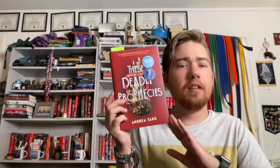For Read a Book Off Your Physical TBR, I did a number generator for this one. I picked a number 1 through whatever's on my unread shelf, and it picked These Deadly Prophecies by Andrea Tang. I was actually pretty excited for this because, as you can see, this is one of our shorter reads on our TBR, which is amazing.